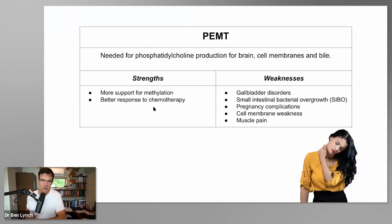These are all associated with phosphatidylcholine. It's not the primary cause, but it's a big one. If your gallbladder is low in phosphatidylcholine, the bile is not slippery. It doesn't slip out into your small intestine and digest fats for you, or slip out of your bile duct into your small intestine and kill the bacteria to keep the bacteria in check. And so then you get small intestinal bacterial overgrowth, because bile in and of itself is antimicrobial.